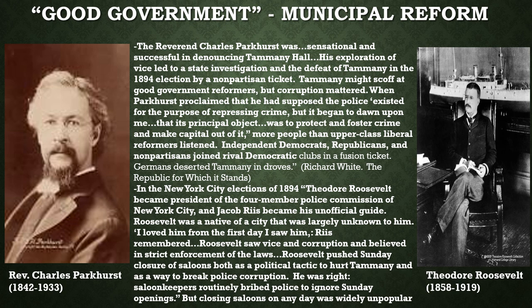The good government people, who become known as the Goo-Goos, are the reformers. They were often Democrats, but there were some Republicans as well. And you see one of each here. On the left, Charles Parkhurst, a reverend but a political activist as well, not famous today. And on the right, the young Theodore Roosevelt, police commissioner during part of this Gilded Age for a short time, as I said, later to go on to be president of the United States.